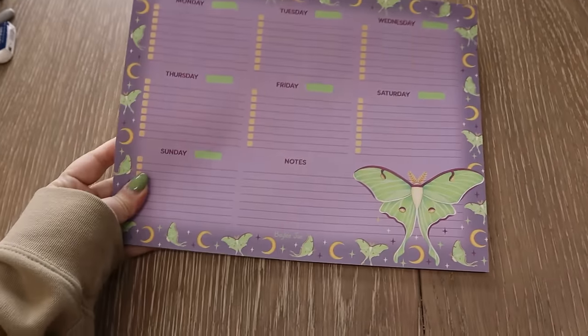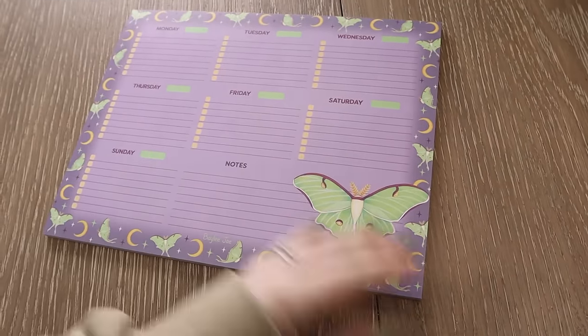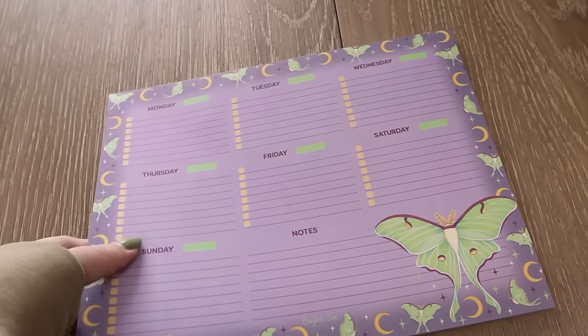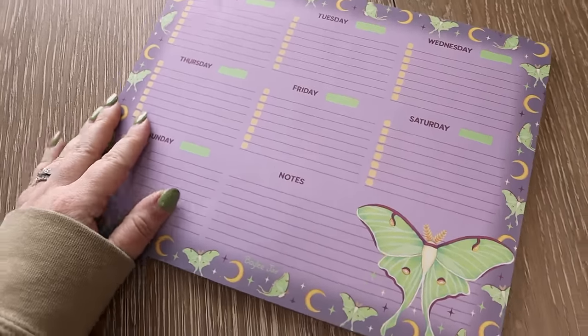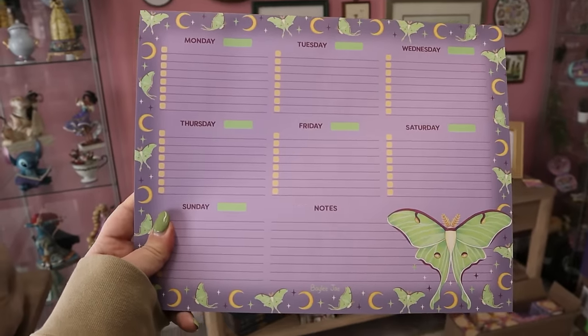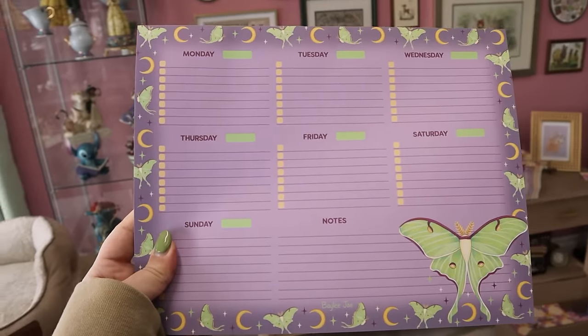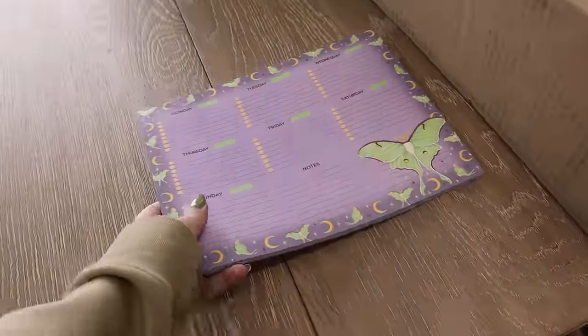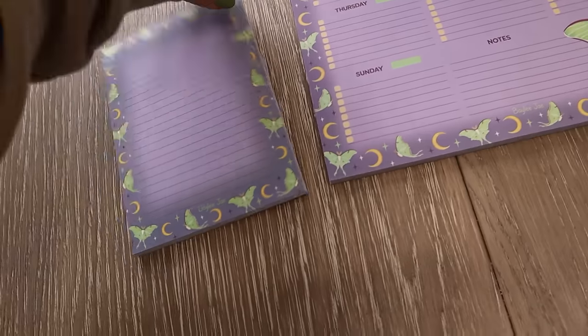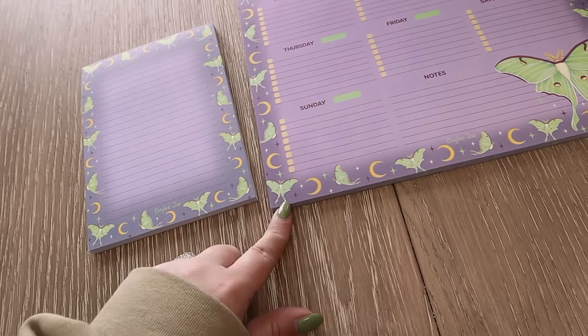Now let me show off the Luna Moth planner pad. I showed it in the last vlog, but I deleted that footage because the vlog was getting long and I was getting sick of editing. This is what it looks like. Ooh, it looks so good. It looks a little better than the notepads, honestly, because they were done at different times. I wasn't originally going to do a printed planner pad. So first I only got the notepads made, but this came out more vibrant.